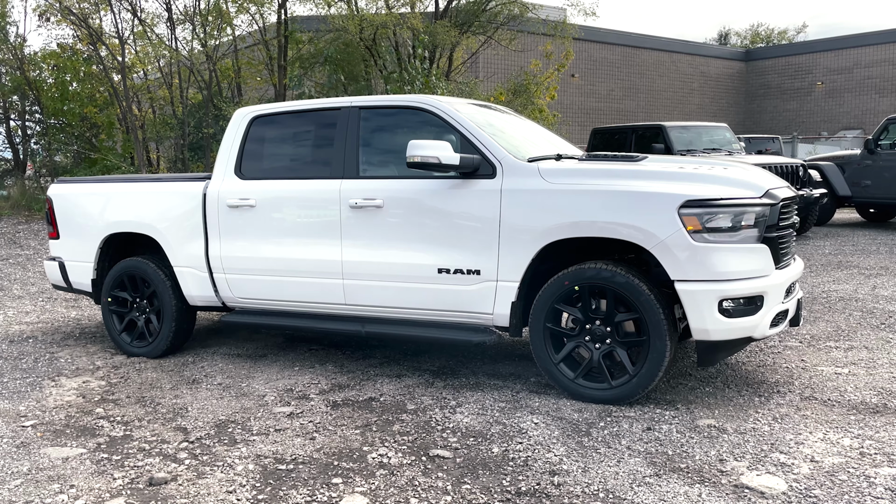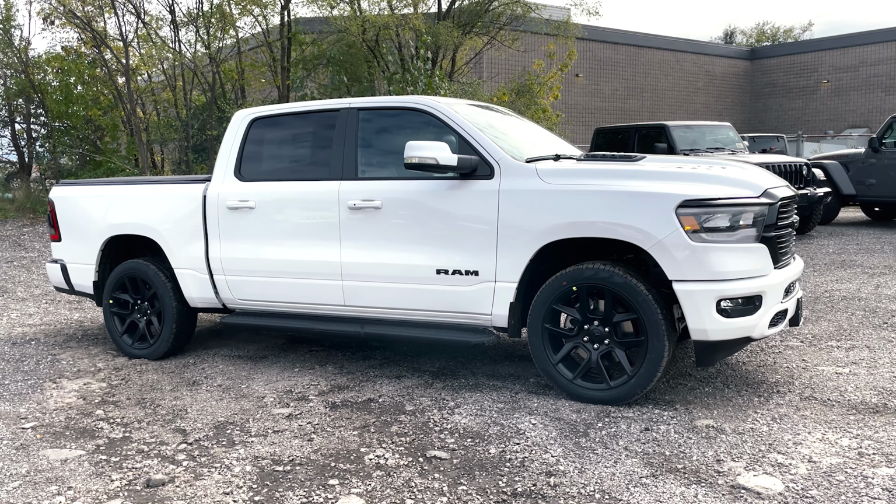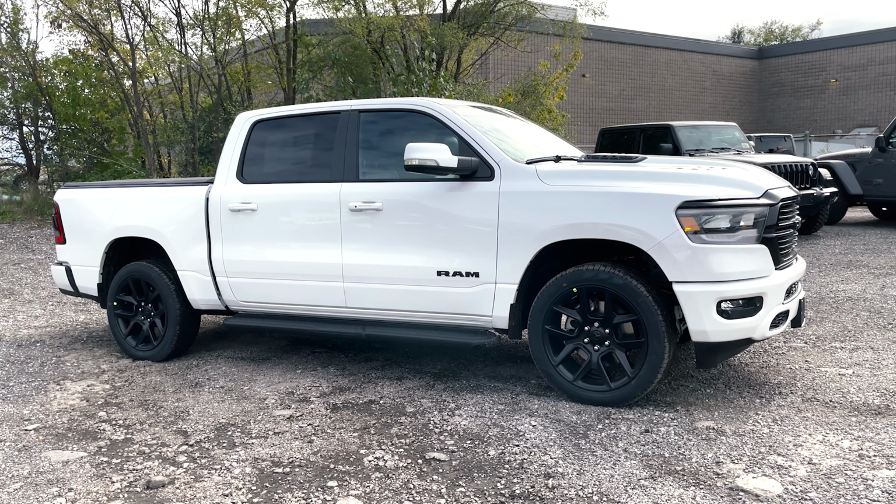And also standard will be your 3.21 rear axle ratio. However, you can upgrade that to the 3.92 if you like.